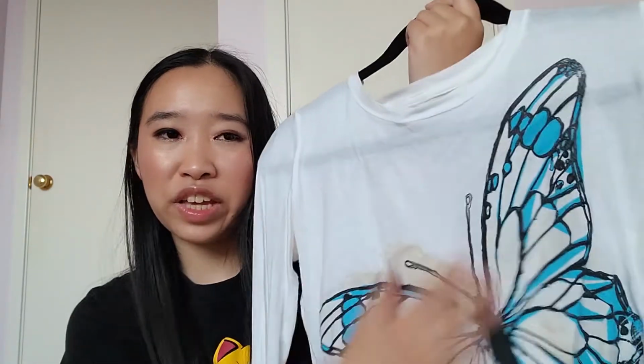Okay, so this next one was a gift. I do like the butterfly design, but the sleeves have always fit kind of weird on me. This shirt is supposedly activated by the sun, so if I were to stand out in the sun with this on, the butterfly would have different colors on it, but it only ever seems to work in direct sunlight, so I actually think I am going to declutter this.